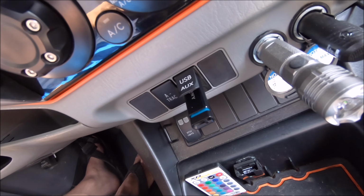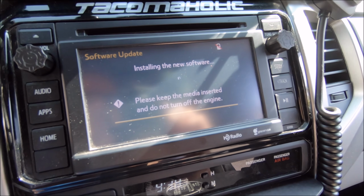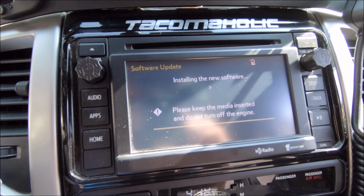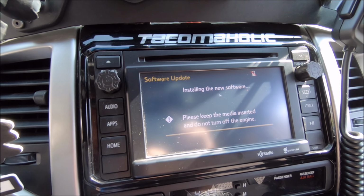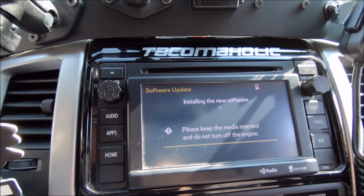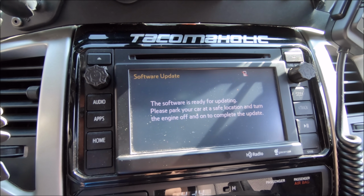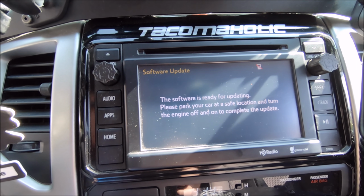It is grabbing the file off the USB. You can see it flashing right there, letting me know it's working. Alright, here we are at the end of the status bar, almost there. I want to say about 4 or 5 minutes real time has passed, so not too bad. Curious to see what the screen is going to show when it's done, which should be any second now. The software is ready for updating. Please park your car at a safe location and turn the engine off to complete the update.